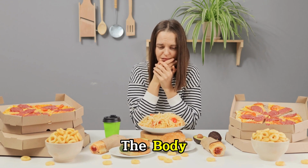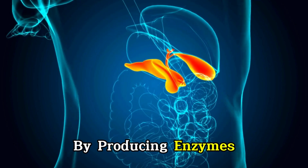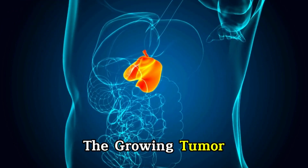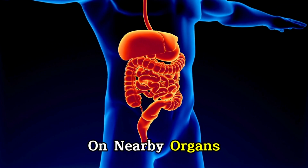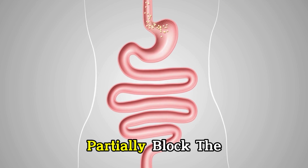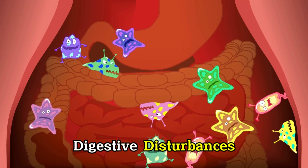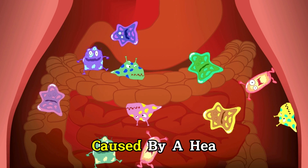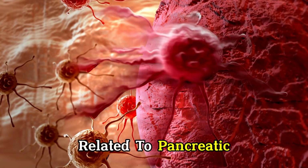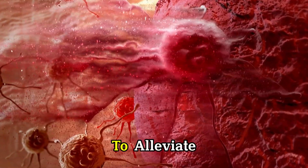What happens in the body? The pancreas plays a critical role in digestion by producing enzymes that help break down food. When pancreatic cancer develops, the growing tumor can exert pressure on nearby organs, such as the stomach and small intestine. This pressure may partially block the digestive tract, leading to persistent digestive disturbances. Unlike occasional nausea caused by a heavy meal or anxiety, nausea and vomiting related to pancreatic issues tend to be more severe, consistent, and difficult to alleviate.